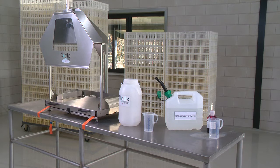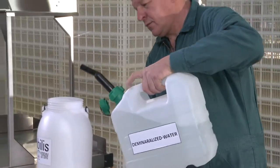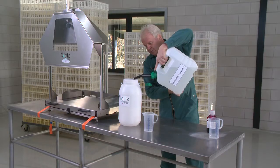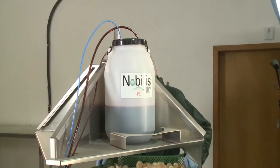Only use clean, distilled or demineralized water for the vaccine solution preparation. Make sure the water does not contain any chlorides, disinfectants, metals or other contamination. It is further recommended to use water that has been decalcified, as this will improve the durability of the device.